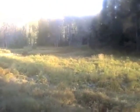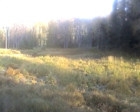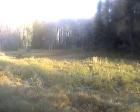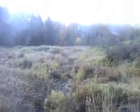And this is actually a mineral lick I found, and right now I'm sitting in a tree stand overlooking the mineral lick. The trail continues kind of to the southeast, but hopefully it curves back around west. Just another view of the salt lick. Lots of game coming in here.